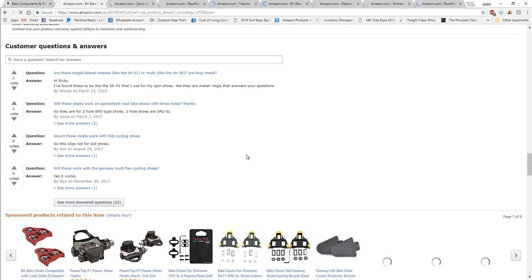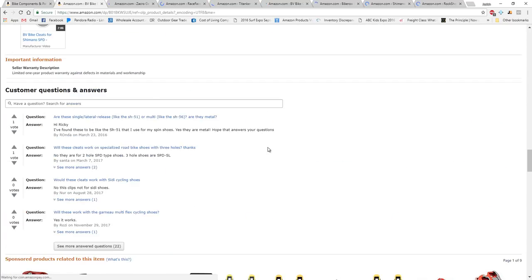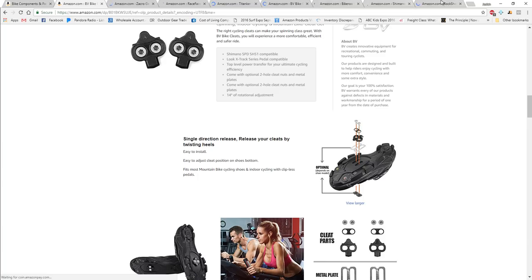But we're gonna scroll down. My computer's recording and trying to do all this at the same time, so it may be a little bit slower than normal.